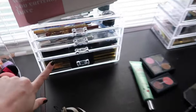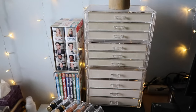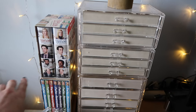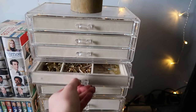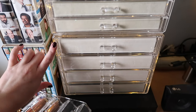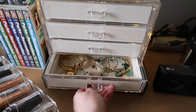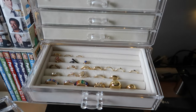So I did a little dry shampoo, but I wanted to show you, I updated some of my organization a little bit. My vanity is kind of a mess, but I put this drawer thing that I got from Marshall's last week here, and then I moved my jewelry drawers over here. So I also have my Office and Parks and Rec DVDs. I have all my earrings in this top one, and then I have necklaces, and this is three units. So these three drawers, these three drawers, and then these four drawers. And these have bracelets and just a bunch of stuff. So I put all my things over here.